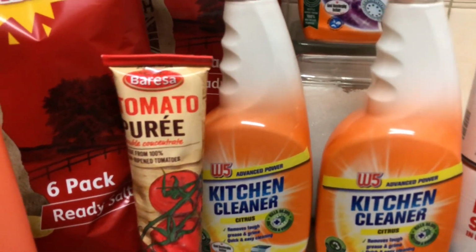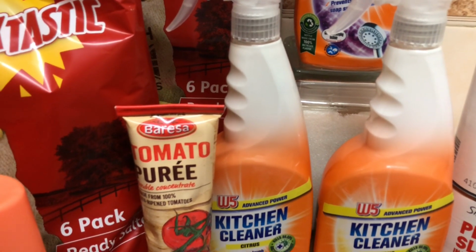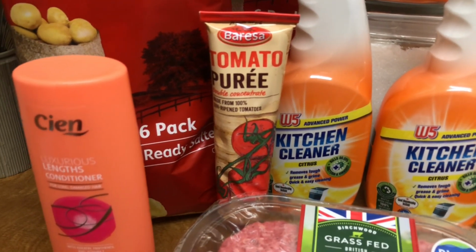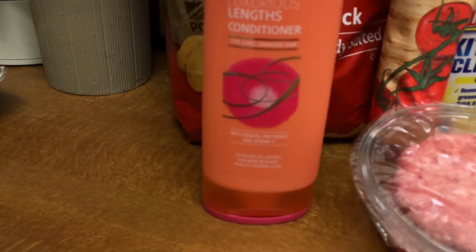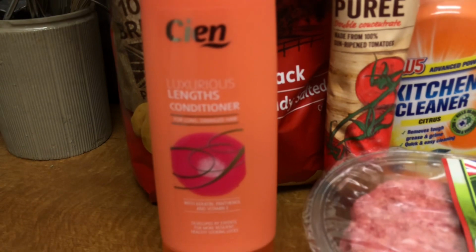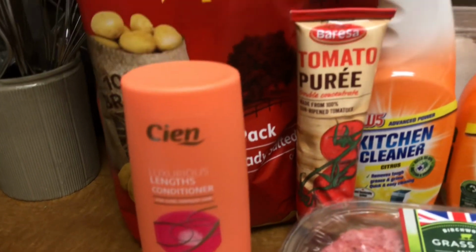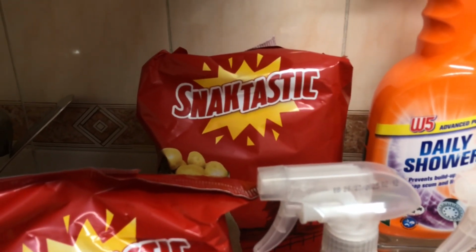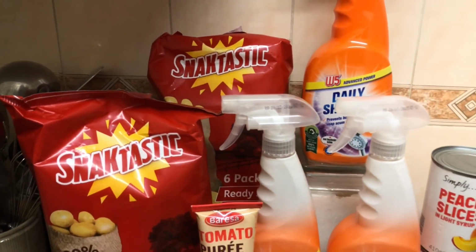The tomato puree, I have just opened. I think I've got 1 left in my store cupboard, so I did need another one. I like to have 2 spare, and that was 59p. I got some conditioner. I've got lots of shampoo, but I haven't got much conditioner. So I got that conditioner. That was £1.19. And their plain crisps are still 85p. It's nice when you see the prices haven't gone up.